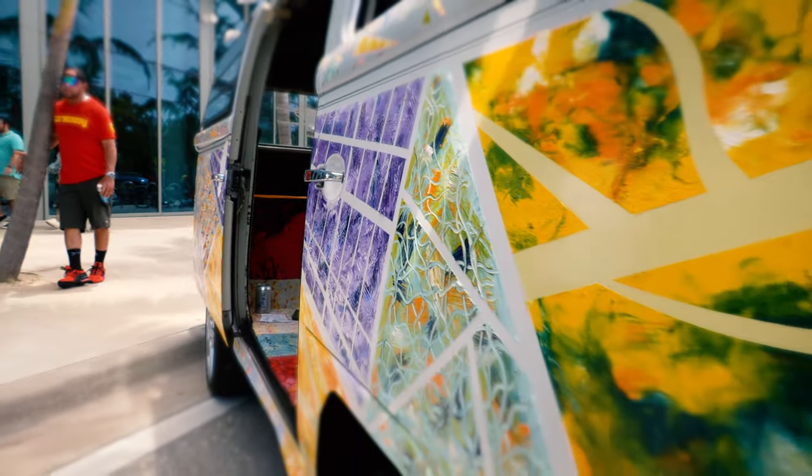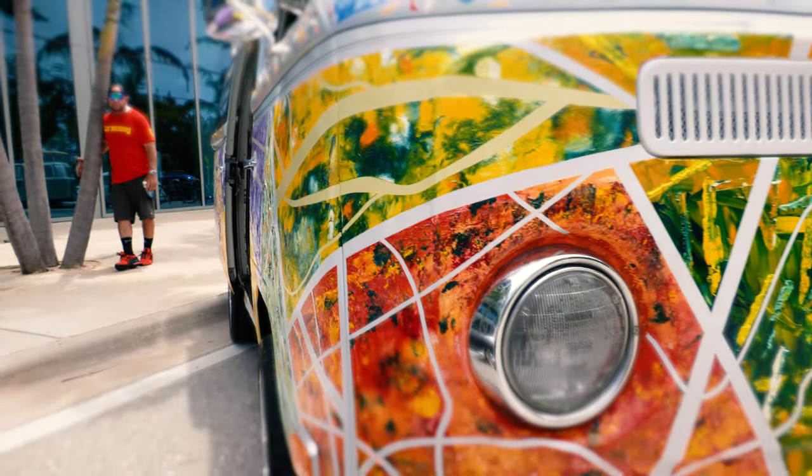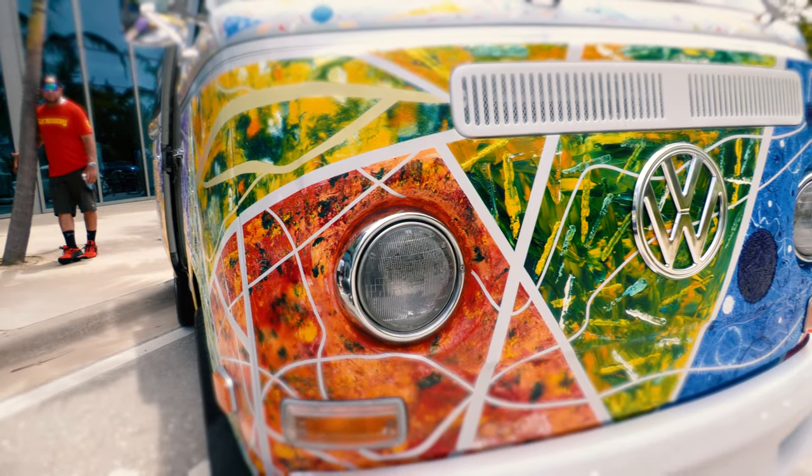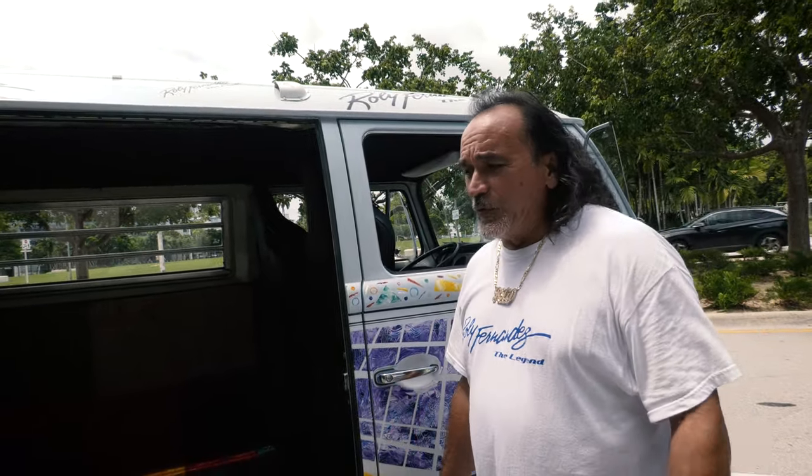I decided that I needed a big canvas since I've been painting on canvas for a long, long time. And as many people know me, I'm known as Miami's King of Custom, the legend. I build custom cars for a living. And I had to do this, you know? I definitely love it because it's such an attention getter. All the vehicles that I built are attention getters, but this one here really tops it. And people love it, and that's what it's all about, building these Volkswagens and building all these custom cars that people love.